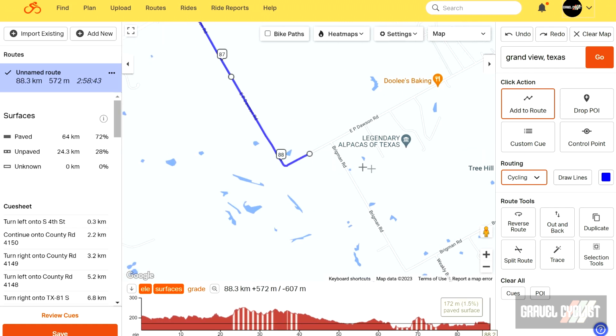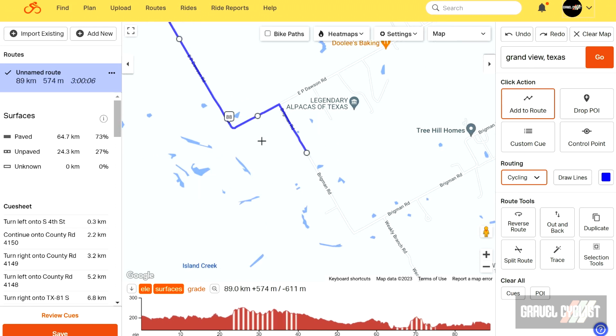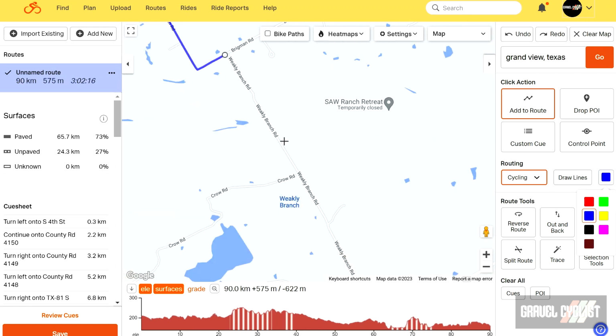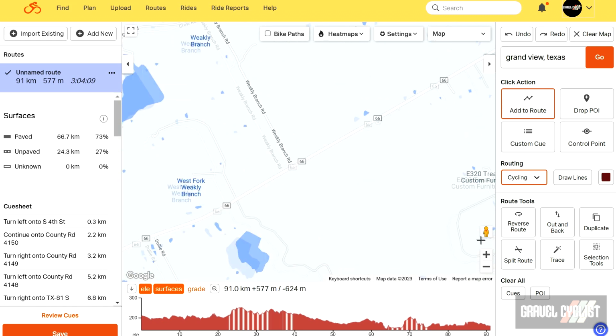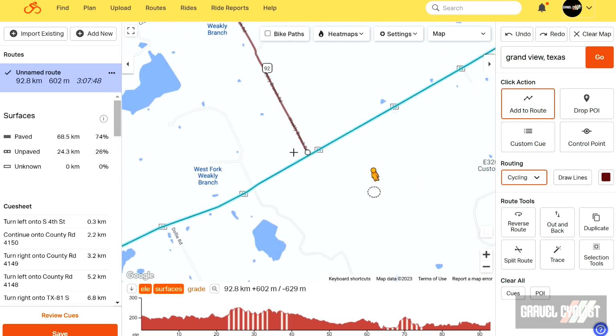All right. Oh, look at that. There is the legendary alpacas of Texas. So you can always say hello if you want to. All right, change the route color. We're definitely going on this nice little section of dirt road. And then we drop into, I'm guessing, pavement on road 66.